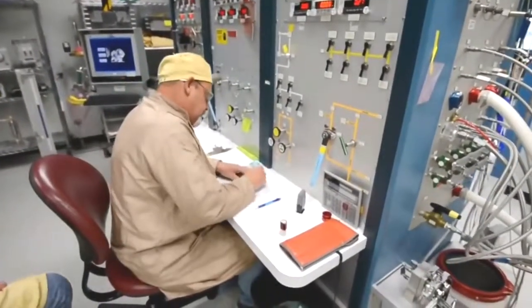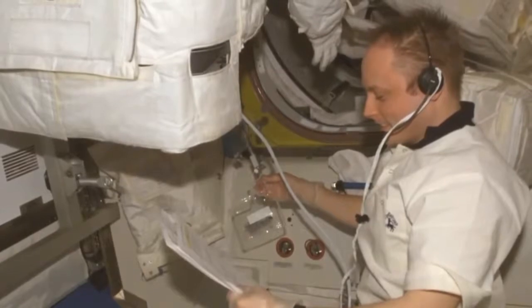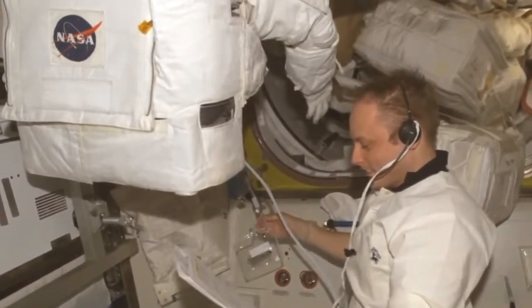Every failure is an opportunity, and sometimes you're forced by necessity to do things that you never thought you would do. We had a situation where shortly after the Columbia accident, when we weren't able to launch anything, we had one of our suits go down. Okay, how are we going to go address this failure? We can't just bring it down now and launch up another one.